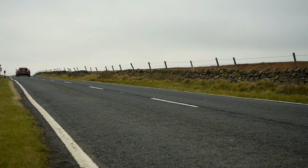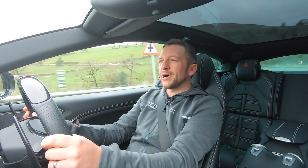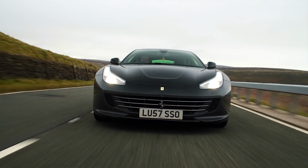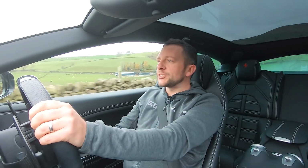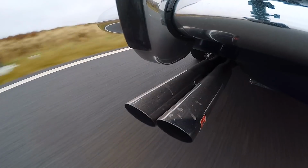But a lot of people these days keep talking about how modern supercars are removing that driver element and the enjoyment that you get out of driving these sort of cars. So, let's turn the clocks back to 1966.